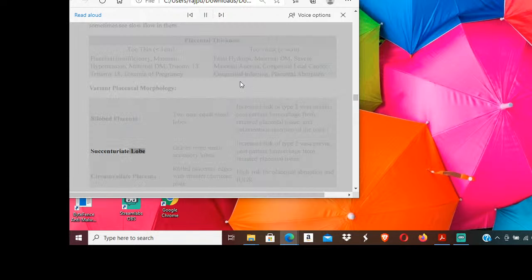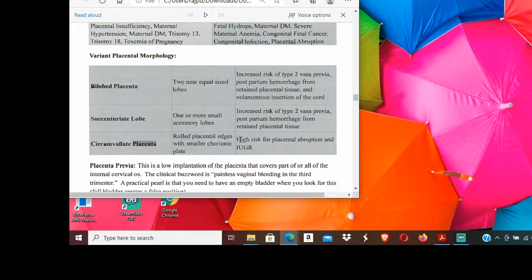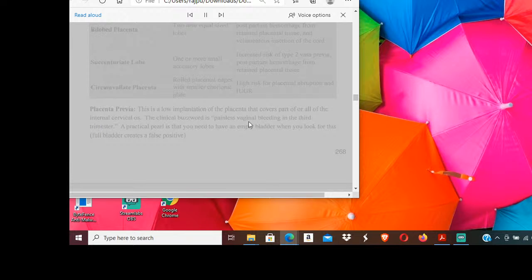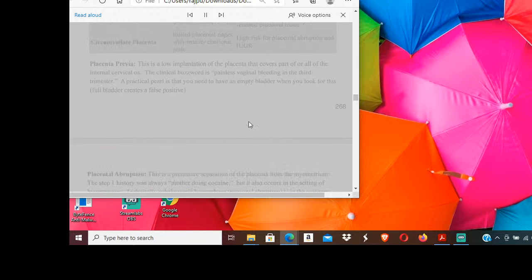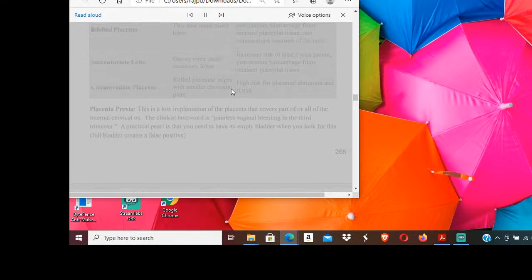Placenta. Subcenturiate lobe. Circumvallate placenta. Two near equal-sized lobes, one or more small accessory lobes.